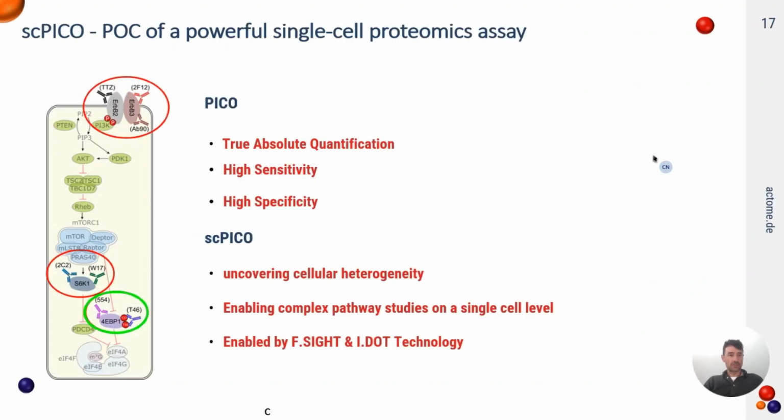So just as a short wrap-up, PICO offers true absolute quantification. It's highly sensitive. It offers high specificity. And this is why we came up with the idea of developing a proof of concept workflow to apply all those advantages to the single cell level, in order to uncover cellular heterogeneity on the protein and single cell level, and to enable complex pathway studies on a single cell level.